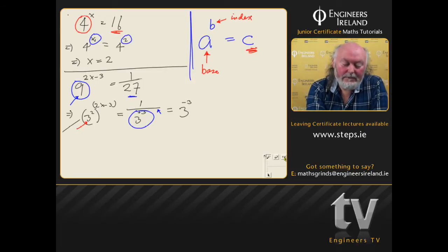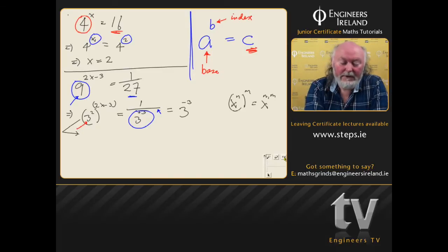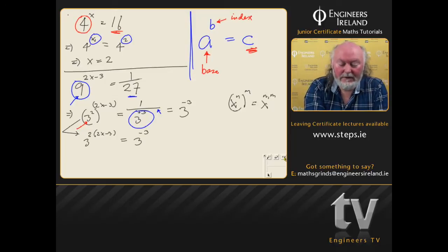Look at this side over here. I have the x to the n to the power of m situation, which is x to the n m. So we'll say 3 to the power of 2 multiplying into 2x minus 3. And that's equal to 3 to the minus 3. How is it possible? How can we have this expression equal to this one? The only way we can have it is if the index here is the same as the index here.